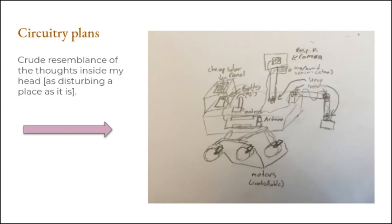Currently, this is the plan for circuitry. It's very messy and unorganized, but I'll make sense of it just a little bit.